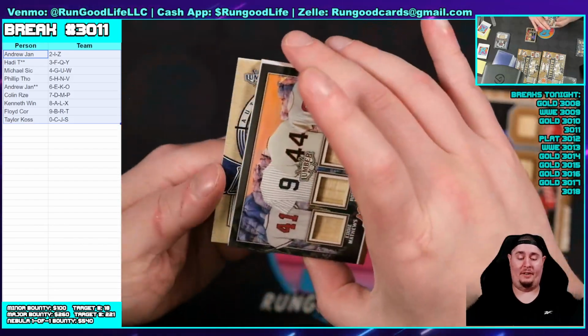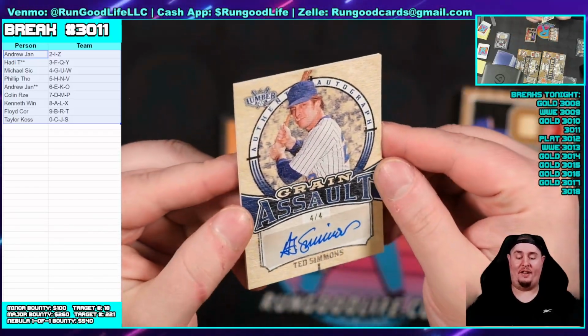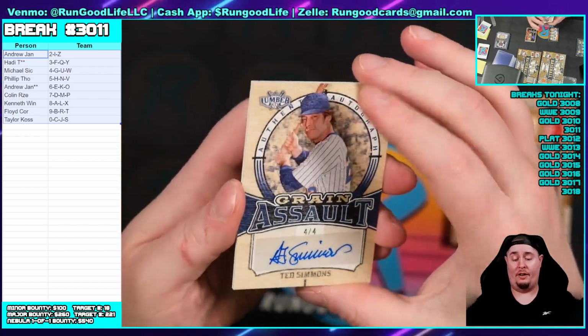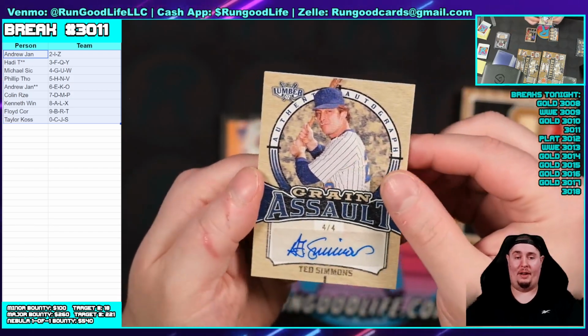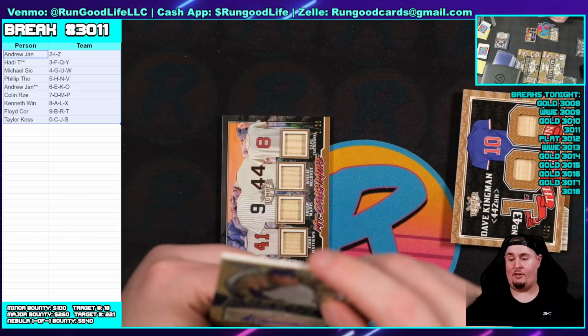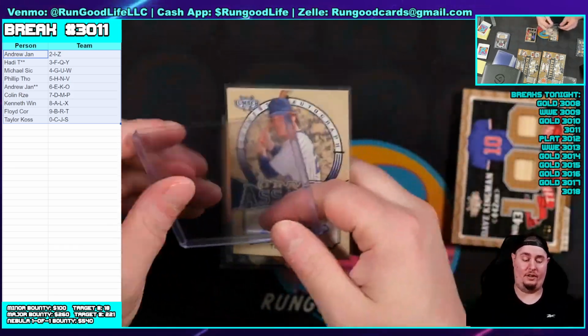And on the back, a 4 of 4 Ted Simmons Grain Assault. And that's on like a wood card. That's cool. That's on like a wood card, by the way. Top 100 home run rankings is those cards. Got it. Thank you for the clarification.